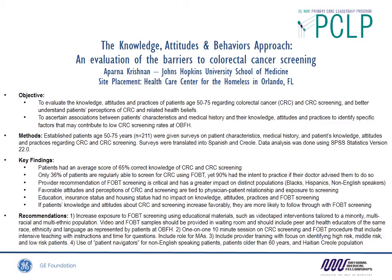Based on these results, recommendations for improvement include the use of FOBT educational materials geared towards a minority, multiracial, and multi-ethnic population, one-on-one sessions on colorectal cancer and FOBT screening with a chance for patients to ask questions, focused provider training on identifying patients who are more at risk for missing FOBT screening, and integrating community-based patient navigators into the patient-centered medical home. In conclusion, the health belief model plays a vital role in colorectal cancer screening, and barriers exist beyond the sociodemographics and access to primary care and screening services.